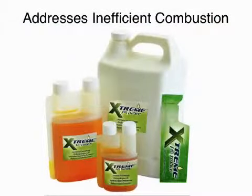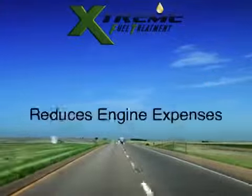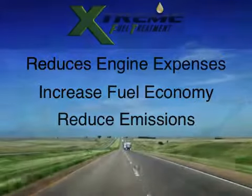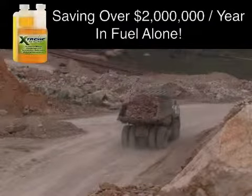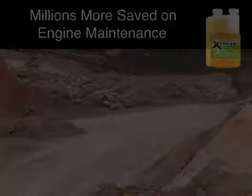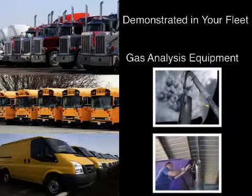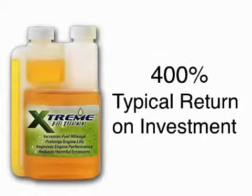It is the only product on the market today that effectively addresses the problem of inefficient combustion. Time after time, it has proven to reduce engine maintenance expenses, increase fuel economy, and reduce harmful emissions on new or used engines. One mining industry leader who currently uses XFT is saving over $2 million a year in fuel costs alone. Additional savings are also generated through reduced maintenance. Similar savings can be demonstrated in your fleet through the use of sophisticated exhaust gas analysis equipment at your site. By processing the results of the exhaust gas analysis through universally accepted carbon balance procedures, XFT has demonstrated a typical return of more than 400% on existing customers' investments.